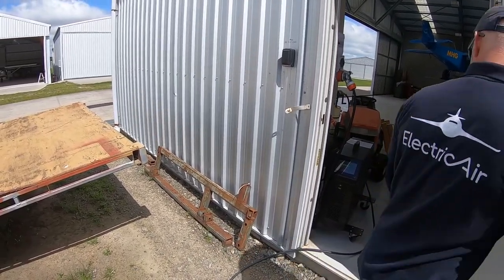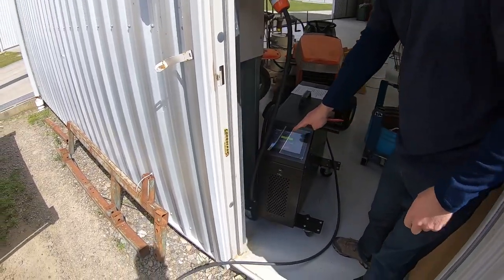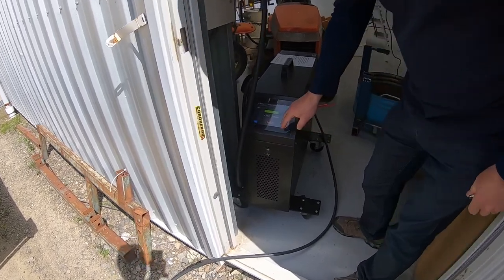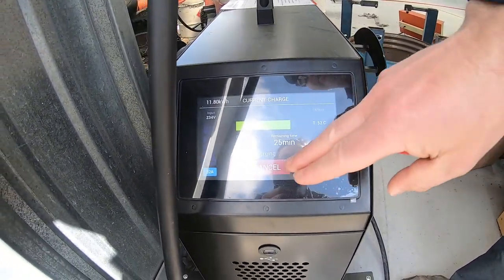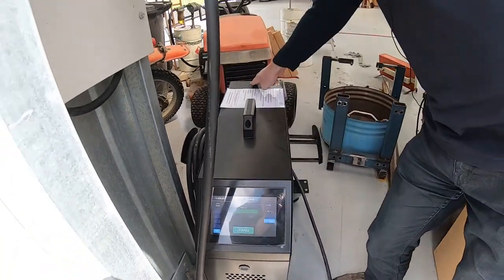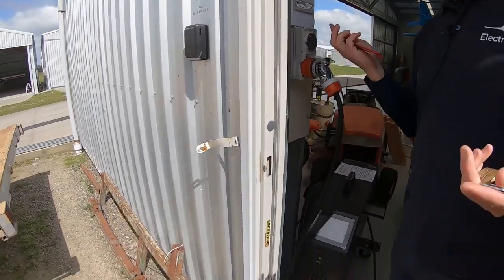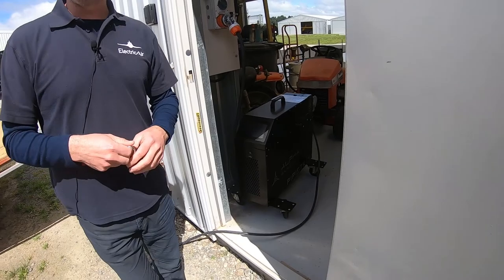And then this is the charger here, so you can see it's charging at the moment. It slows down towards the end, and yep, just putting a few kilowatts in there now. Fantastic. So if we cancel now, because we're at about 90% charge, which is fine, we'll switch off here. And that's it. And I see you've got a USB port on there too to charge your phone.